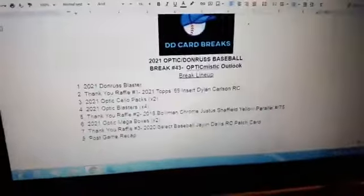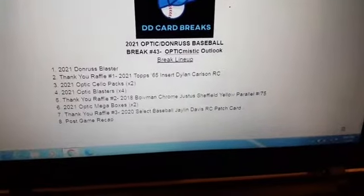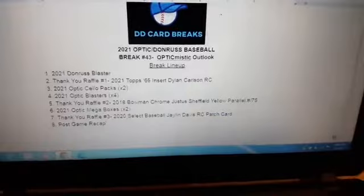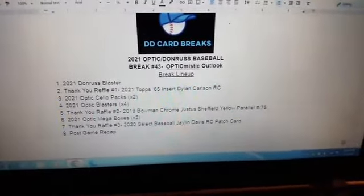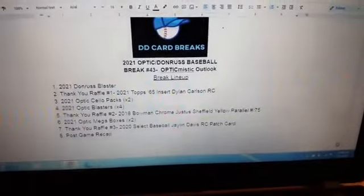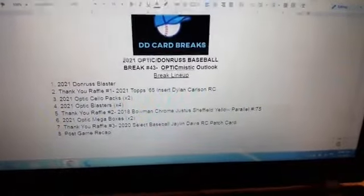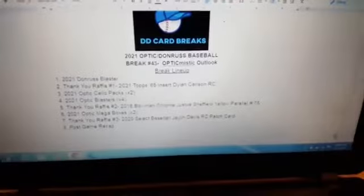Here's tonight's lineup for break number 43. We're going to start with the Donruss Blaster. Then we'll do our first thank you raffle, which will be the Dylan Carlson from this year's Topps, but it's the throwback to 1965's card look. Then we'll do our first trivia question in that spot as well. We'll then open up the Optic cello packs and blasters, second raffle, second trivia question, and finish with the big mega boxes and do our last raffle and a post-game recap.